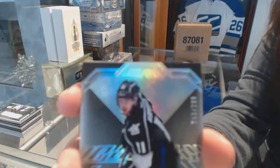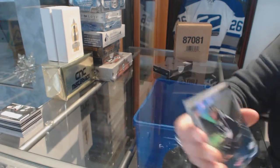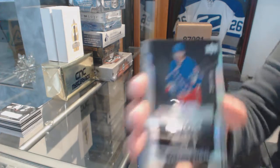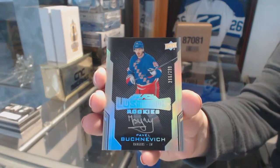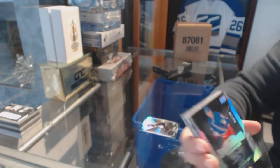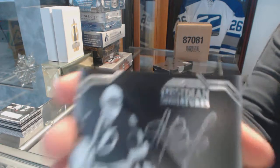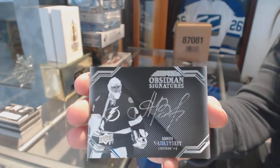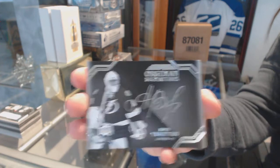Base number /299 for the LA Kings, Anze Kopitar. We've got a lustrous rookie auto number /299 for the New York Rangers, Pavel Buchnevich. Obsidian signatures for the Tampa Bay Lightning of Andre Vasilevsky.